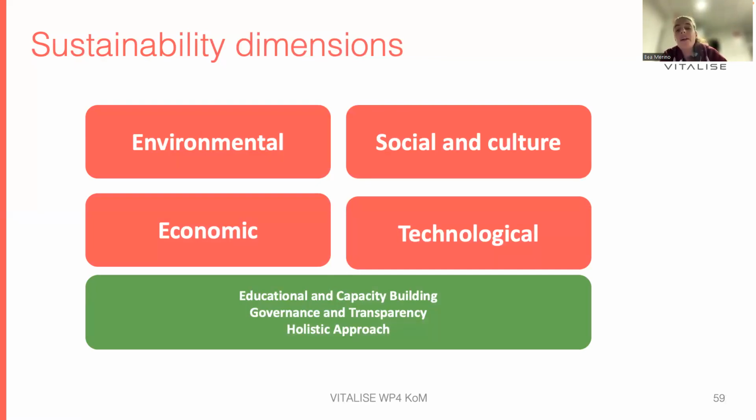And finally, having a holistic approach, assuring the interdisciplinary collaboration between all the actors that are in the quadruple, but also in the quintuple helix, considering also the environmental dimension. So next slide.